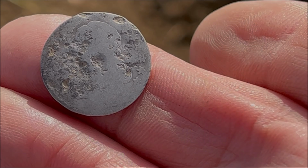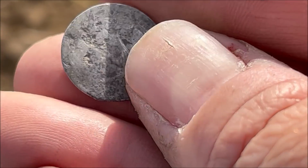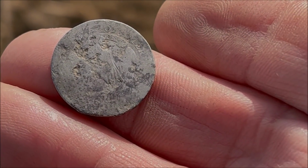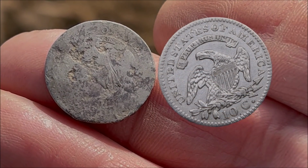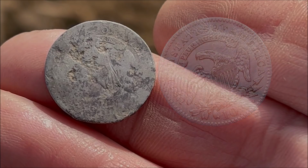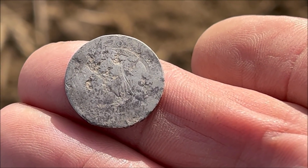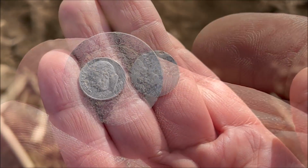I don't think I'm going to be able to get a date. It would flip up like that. And on this side, it's very worn, but you can see writing up at the top. You can see the eagle, some of it. You can see some of the banner above the eagle, some of the bottom. It's in terrible shape, but this is my first ever cap bust dime. I've only gotten a couple of cap bust half dimes.